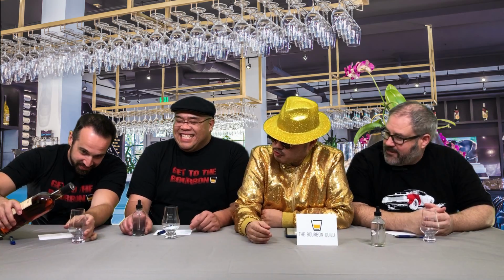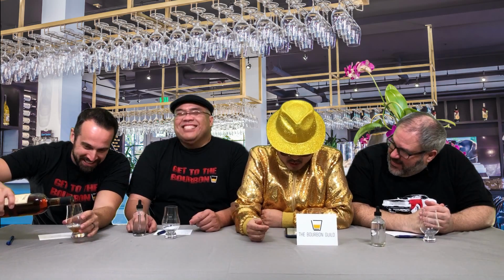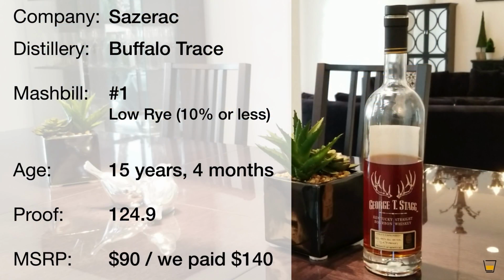This is obviously the stronger proof brand. It's named after a St. Louis whiskey salesman. And this year's George T. Stagg was distilled in spring of 2003, aged in warehouses C-H-I-K-P-Q. No one's even listening to Mr. Dillon. Last year... one drop, guys.